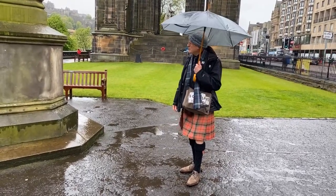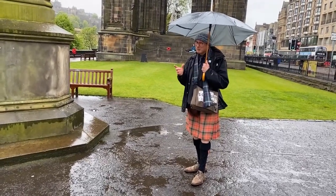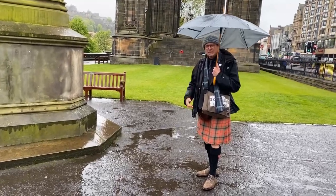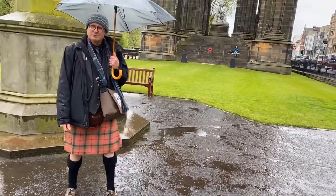And her resting place is underneath that sculpture of her husband in the Dean Cemetery. So another fascinating character. It's also, in Edinburgh, there's not enough statues about women.